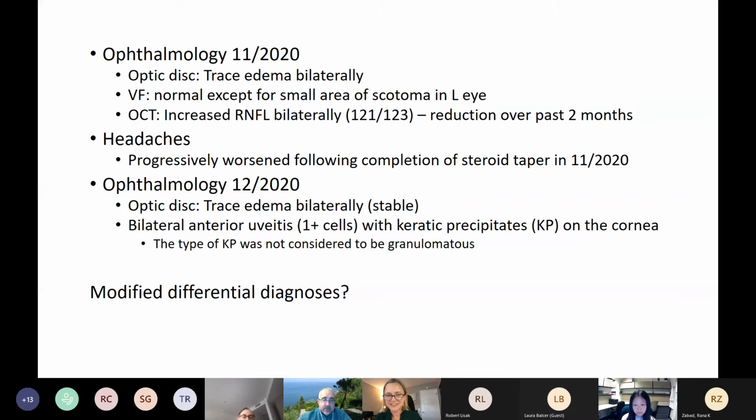Jen, can I just ask you a quick question? Sorry to interject, because some people may not know what RNFL and GCIPL actually are structurally. I don't know if you want to tell us real quick what they are, what they're measuring.